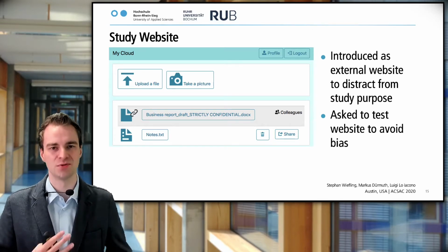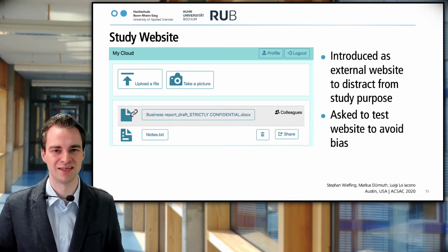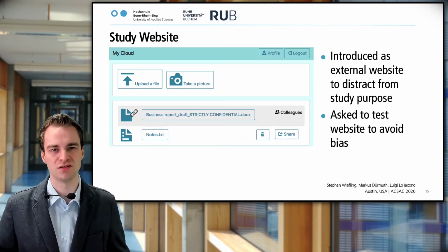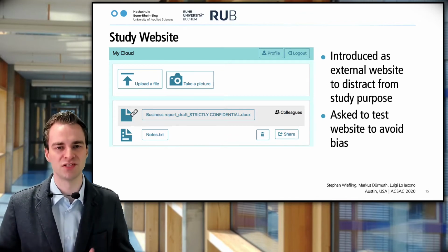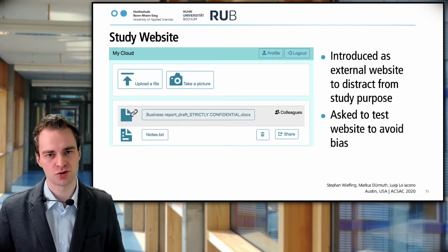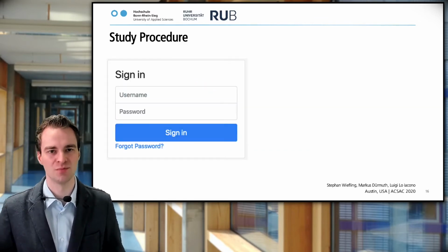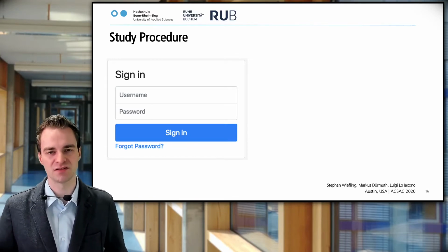We invited participants to test our cloud storage website. We did that, of course, to avoid a bias. So we said, it's an external website, please test it for us. On this website, users could upload and download data and also share sensitive data, like uploading a picture, which is sensitive data in Germany. They registered with their private email address and device, to create a realistic study scenario.